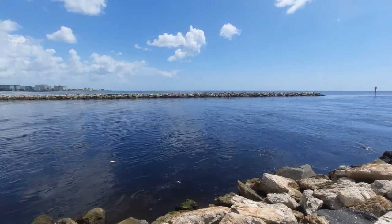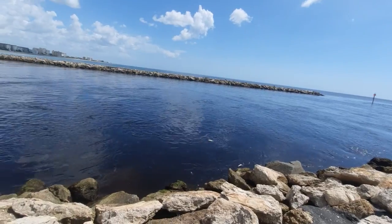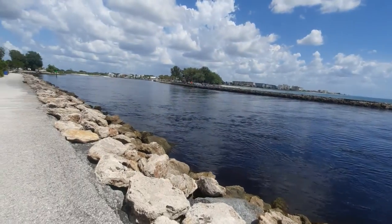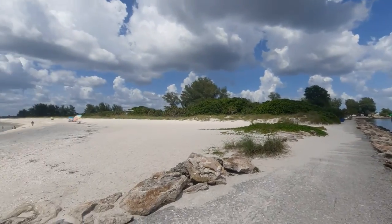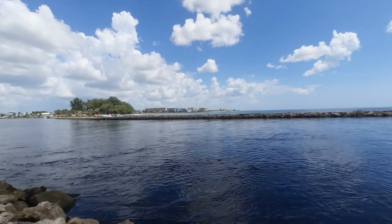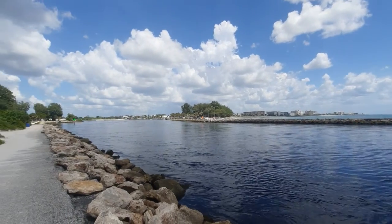But yeah, unfortunately I'm seeing some dead fish washed up ashore. Wow, it is a toasty one though. That's basically a run through of really what jetties do, in terms of their purpose.